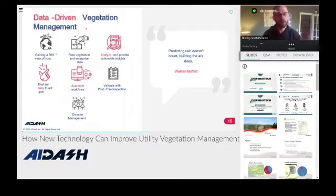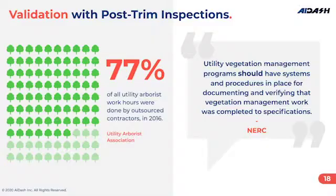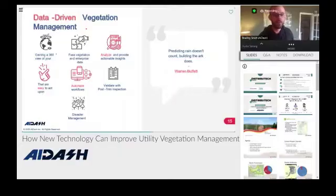So what to do, when to do, where to do it. Do you need to deploy a bucket truck? Every single little different thing, you need to be able to determine all of this and act quickly. And turning data into action is one thing, but validating that this has happened. In 2016, 77% of utility arborist hours were outsourced. You have to be able to do that post-trim inspection quickly, efficiently, and be able to verify results are done. Let's make it quantifiable. Did you do it? Let's figure it out.